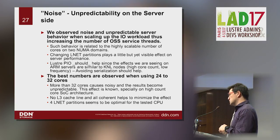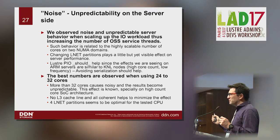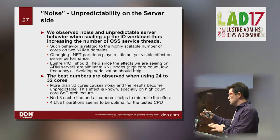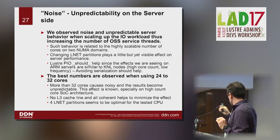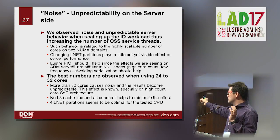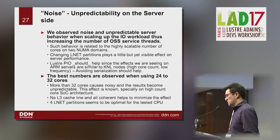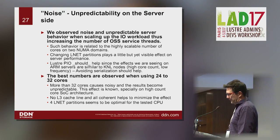We try to do maybe 8 NUMA domains. We tried turning off CPUs to see, and it shows, I have it in other documentation but not all the plots here, that if you make the NUMA domains a little smaller, you bring that inflection point a little earlier. If you go much larger, you see noise after that, and there's not much effect. So we think that the PIO should help.